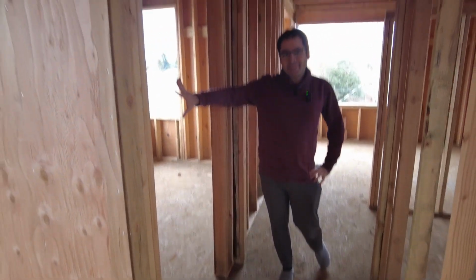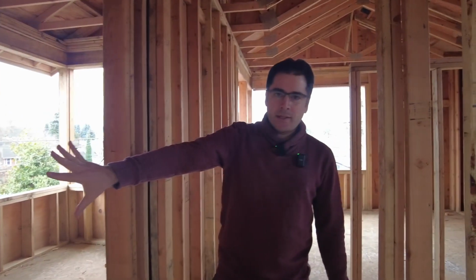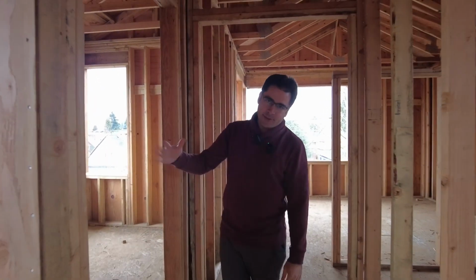Oh, a detail about this room is we're going to have a secret door here. It's going to be a hidden bookcase door. Yes, that's an important detail. So it'll look like there's just one door at the end of this little hallway and then a bookshelf. And this will actually be a door to the secret room.